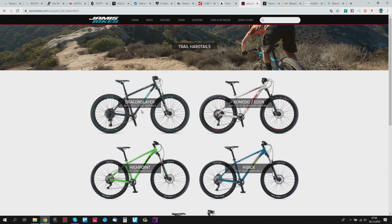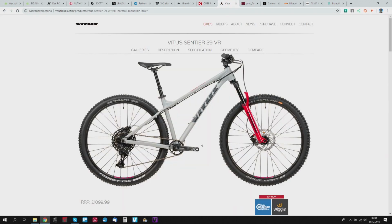I was also looking at Jamis bikes. Very often when I talk about price and quality and components, I would mention Jamis or Vitus bikes. Nope, nothing for cross-country at this price point actually. Nothing for cross-country from Vitus. This is about $1,500, and this is also more like a trail bike.